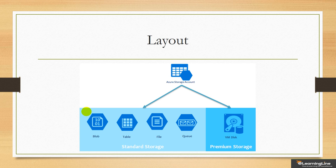When I say hot access, that means all the objects in the storage account will be accessed more frequently. So this will allow you to store the data at a lower access cost. Whereas cool access means you are going to use the data much less frequently. So this allows you to store the data at a lower storage cost.